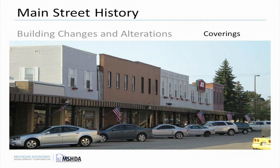And they tried coverings on the buildings. They wanted to unify the buildings downtown. So you can see in this instance, they put this consistent horizontal line across the buildings. And then they covered over some of the buildings with the coverings to make them look uniform.